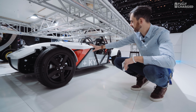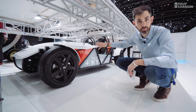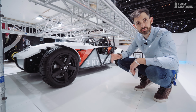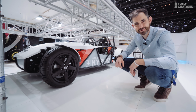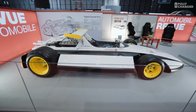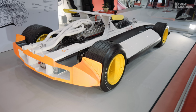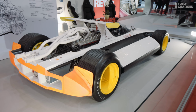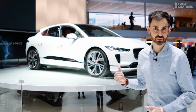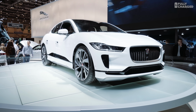It's, as you can see, kind of like Switzerland's answer to the Ariel Atom, I guess, but zero emission. I don't know why it's under a table. I've never seen a car under a table at a motor show before. You can see this 1969 Sigma race car, which was completely electric, as you can see from the pipes and the tubes. This is one of the cars that's getting the most attention at Geneva. It's the production finished Jaguar I-Pace all-electric SUV.